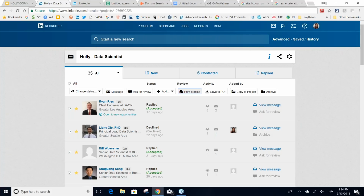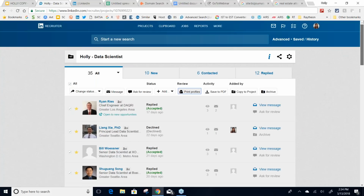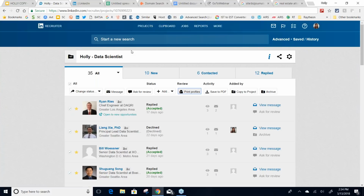Like nobody wants to go through and tell their recruiter, hiring manager, whoever, their client, here's the list of people that I found. I mean, you could export this, it'd be big and ugly. But the data entry of typing all the names on a list is just a pain. So if you're looking here in a project, I was searching for some data scientists, and I have all these people in here.